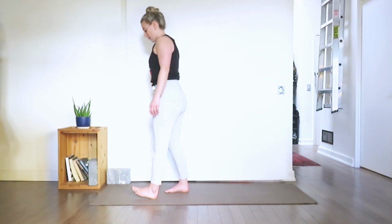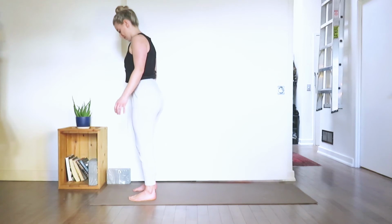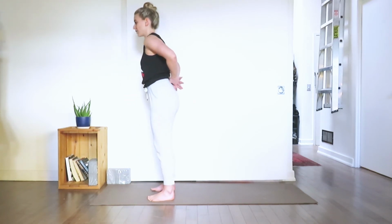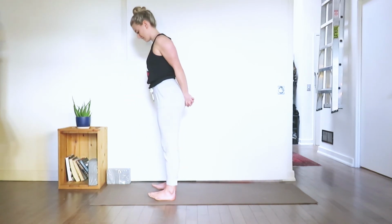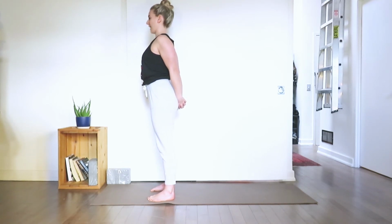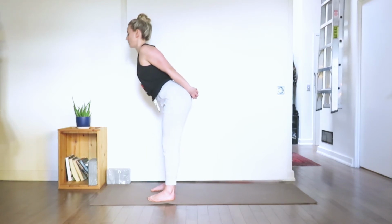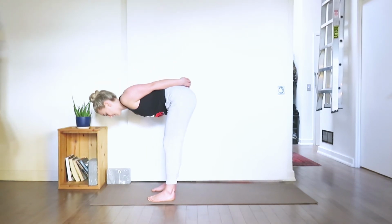Awesome. Now come towards the top of your mat. Once again, feet are hip width apart. Interlace the fingers behind your back. Grounding into the feet, inhale, lengthen the spine. Exhale, hinging from the hips, let the torso lengthen forward over the legs.